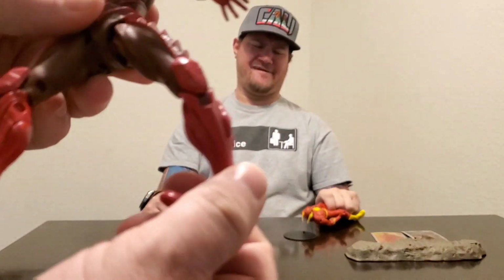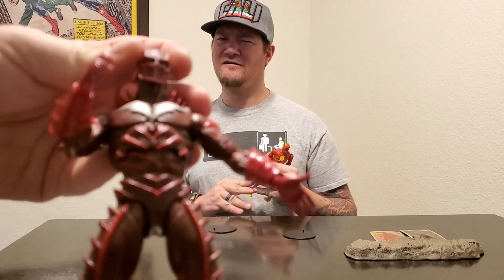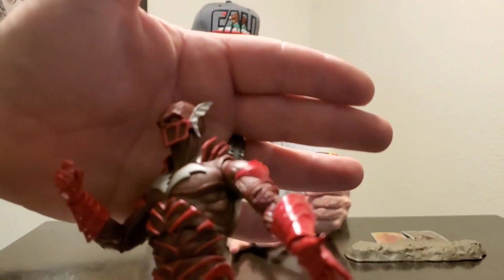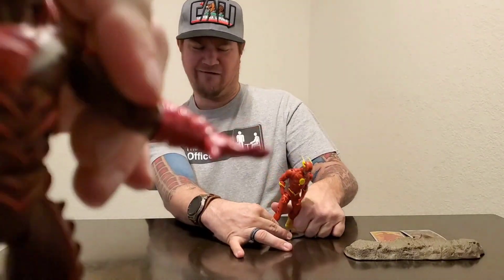So, anyway, here's the Batman Earth 52 Red Death. I like this figure. It is cool. Posability is a bit hard with it. I tried to find a pose I liked. It was very difficult. But it does feature all the great articulation as the other McFarlane figures.